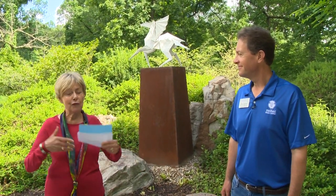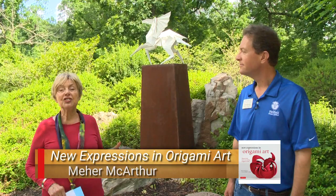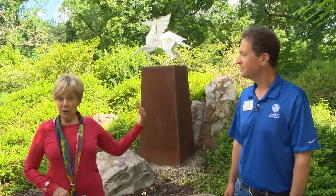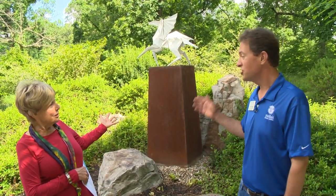Welcome to the Wellfield Botanic Gardens, and we have a first of a kind show that has ever taken place at the Wellfield Botanic Gardens. Our book today is called New Expressions in Origami Art by Meher McArthur. And I'm here with Eric Garton, and he is our guide. He's taking us through this wonderful exhibit. So Eric, let's start with the first one. This is our first stop today.